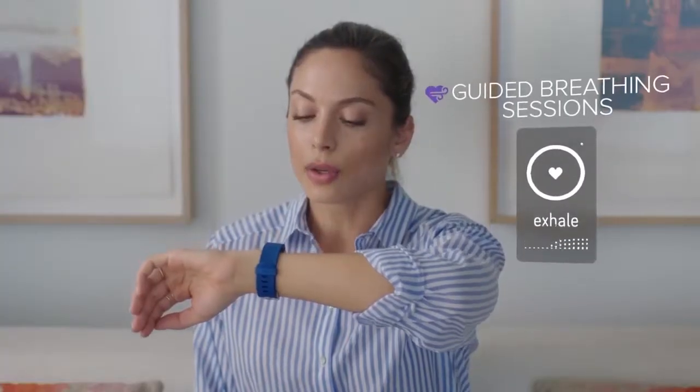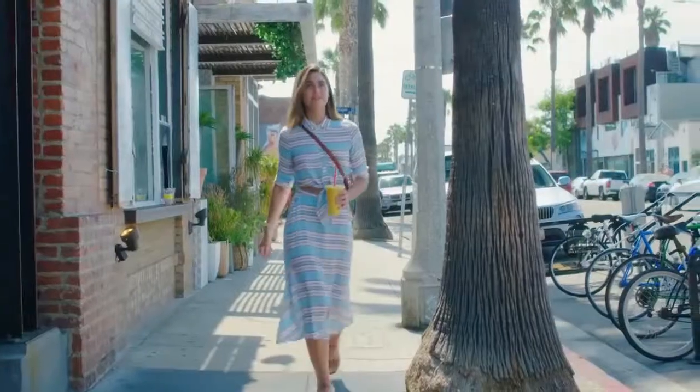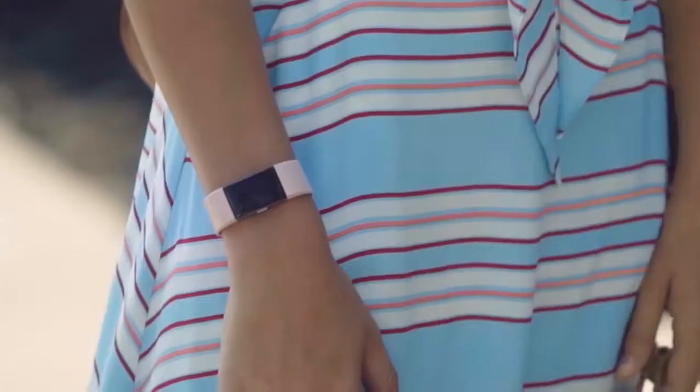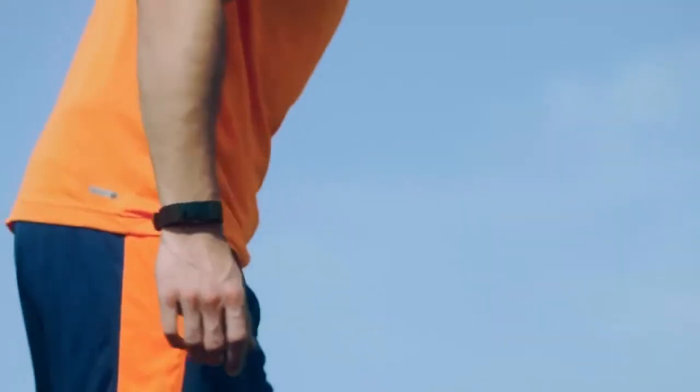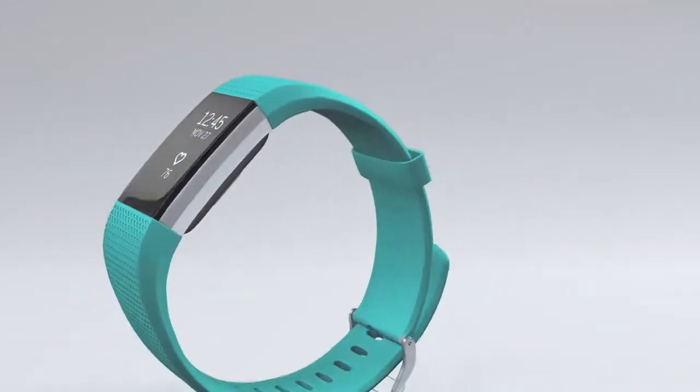Find moments of calm in your day with personalized guided breathing sessions based on your heart rate. And stay connected on the go with call, text, and calendar alerts. With a dynamic display and interchangeable bands, you can switch up your look for whatever your adventure is. Because every day is an opportunity for a life better lived. Make every beat count with Charge 2.